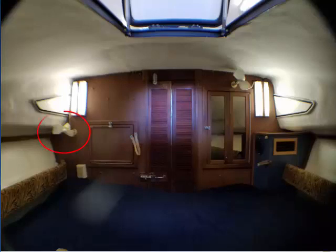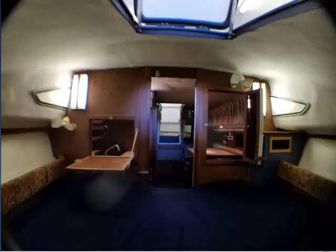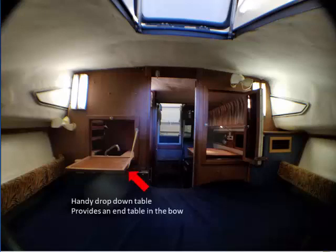DC fans provide a gentle breeze when you don't want to run the AC. And these AC and return air vents keep it refreshingly chill even on the hottest days. For sleeping comfortably numb all summer long, you'll really appreciate the 16,000 BTU central air with vents in the V-berth, midship, aft cabin, and head. Of course, it's also nice to open up and enjoy the cross breeze. This handy drop-down table provides an end table in the bow and gives you extra counter space in the galley.